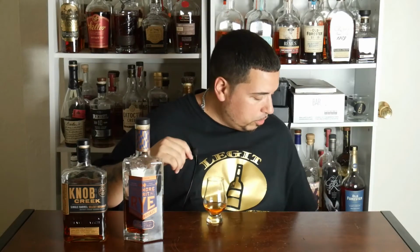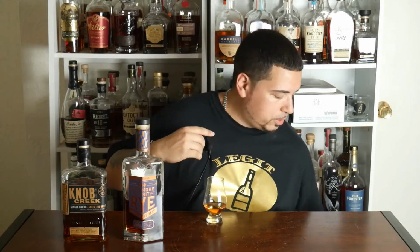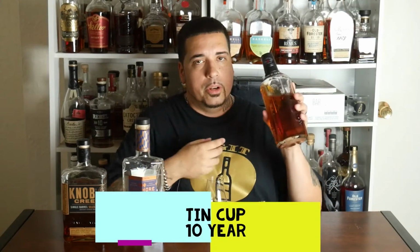So all right, number 3 on my list, which is one I picked up within the last month. I released my review about 2 weeks ago on it, and pleasantly surprised. I was blown away by it, especially for the proof. So this is the Tin Cup 10-year American whiskey.